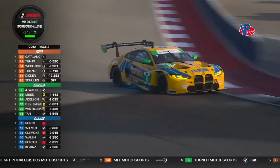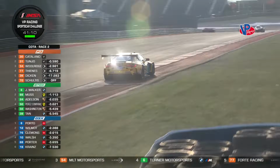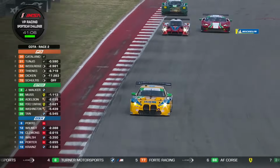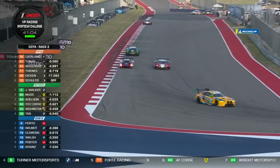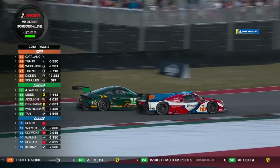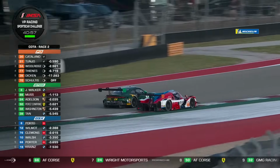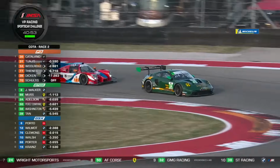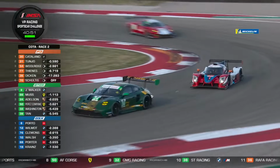Adelson just behind him, but we had great races throughout GTX. Kyle Washington and Samantha Tan had a great battle in the bronze category at GTDX this morning. And again, Adam Adelson looks up the inside of Thien, who continues to move backwards in that LMP3 car, and almost got turned there by Adelson.